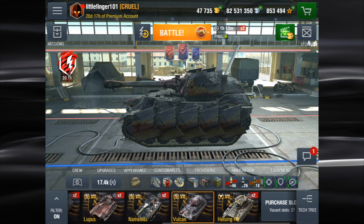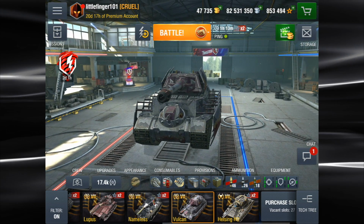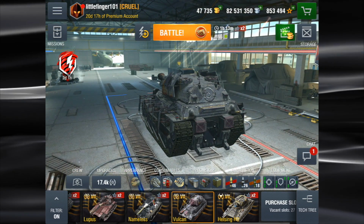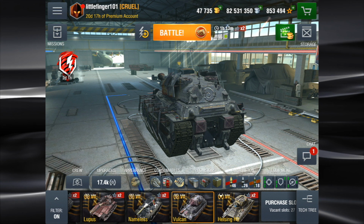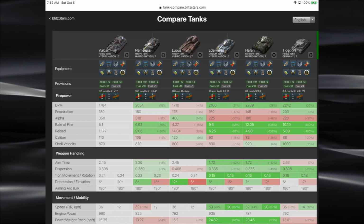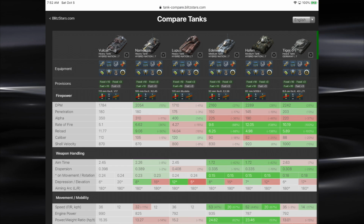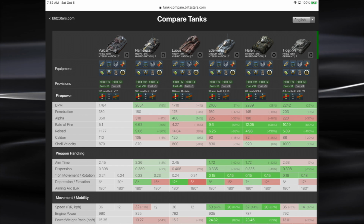Granted, I've only played a handful of games in it, and I probably will tweak those a little bit as I go through. But again, I just love the look of this tank, and now I want to compare it to the other tanks in this series. Alright guys, you know the drill. We're on blitzstars.com using Tank Compare, pulled up all the Valkyria series tanks, why not, and put the Tiger P at the end because I think that is the tank to base tier 7 heavies against.